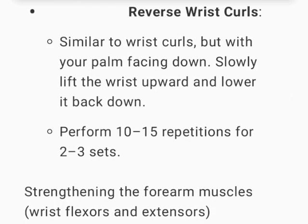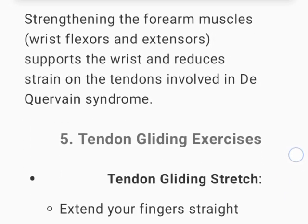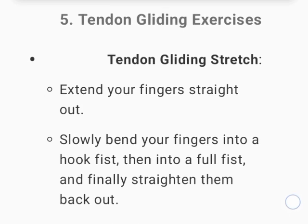Reverse wrist curls. Similar to wrist curls, but with your palm facing down. Slowly lift the wrist upward and lower it back down. Perform 10 to 15 repetitions for 2 to 3 sets. Strengthening the forearm muscles, wrist flexors and extensors, supports the wrist and reduces strain on the tendons involved in de Quervain syndrome.